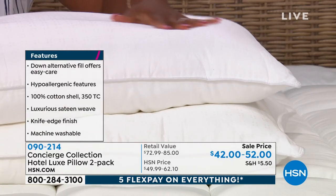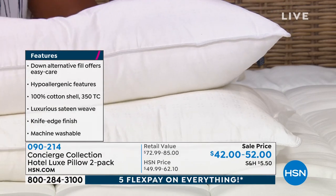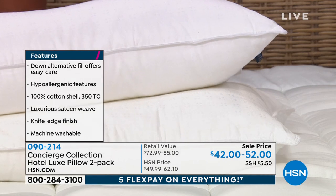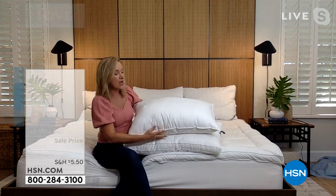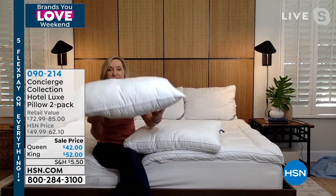And I know pillows are confusing. When you go shop for them, they all look the same, right? They just look like a rectangle with fabric. This is different from the outside all the way to the inside. You've got a high-end 350 thread count, beautiful Swiss dot fabric on the outside. You've got on the inside that gel fiber. You can see just the difference in these.